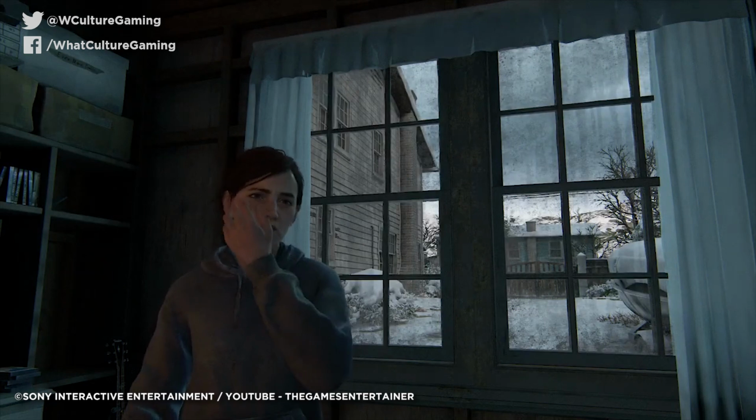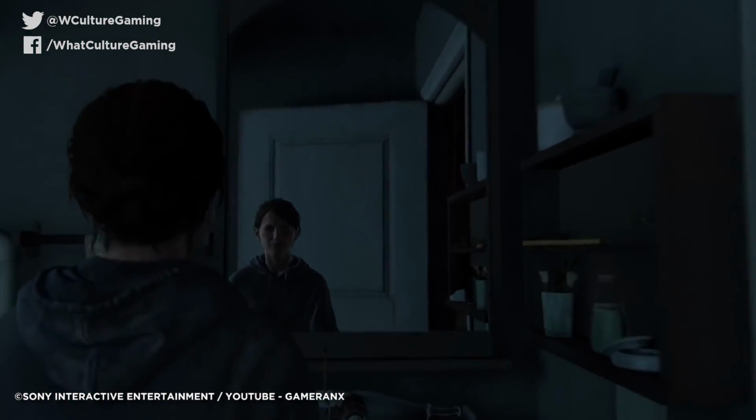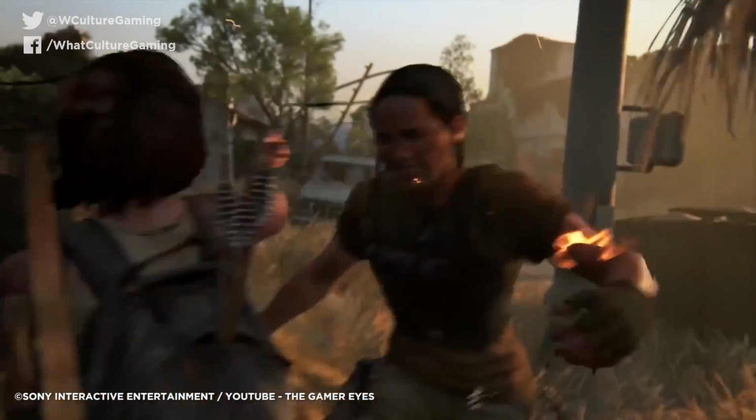There are a few other Ellie-specific animations as well you might not know about. For instance, if you leave her idle, she'll occasionally tuck a strand of hair behind her ear, which then becomes dislodged when she starts jumping or fighting.